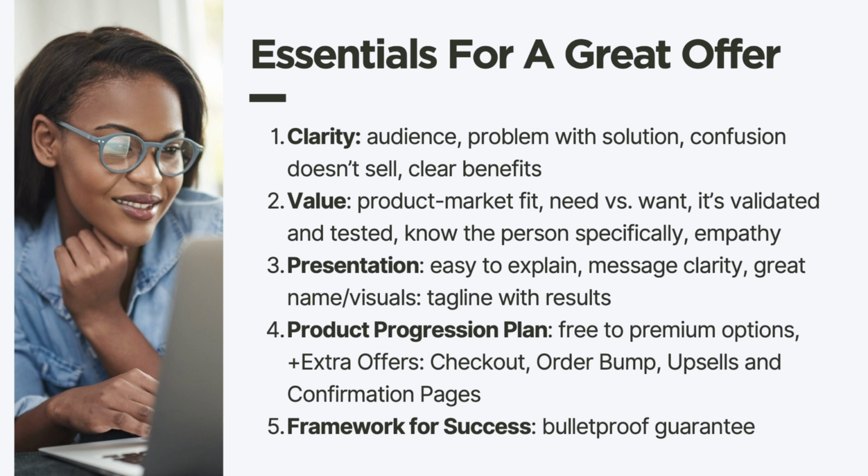And then another key area is making sure you have a presentation method to present this offer that's irresistible and people are so excited to purchase. In this presentation, you want to make sure it's easy to explain. So that comes down to, back to message clarity, that you have a great name behind this offer and great visuals and mock-ups to help communicate it, and that your tagline or the description of this offer is clear with those clear benefits and features, and also that it's all results oriented.